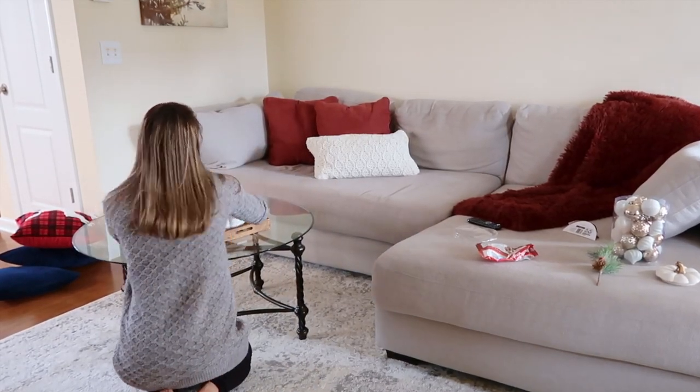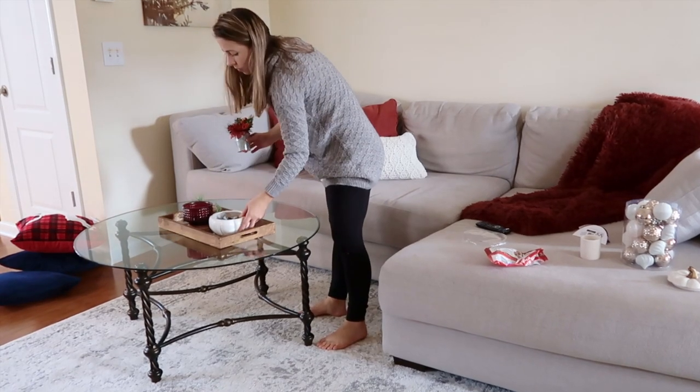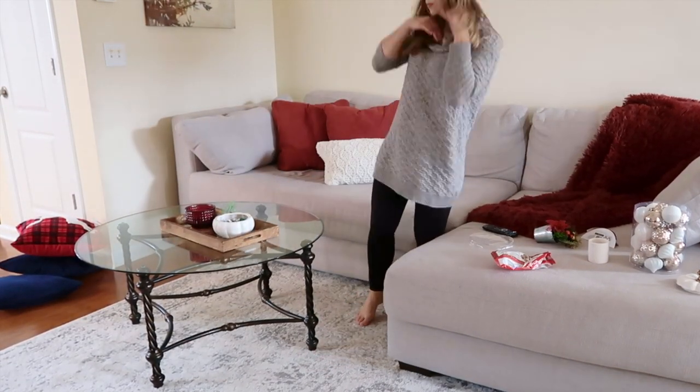But you can see that when you're decorating, it's always a process. You're always moving things around and then changing your mind 100 times.